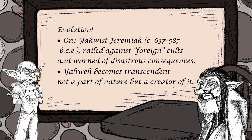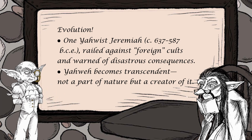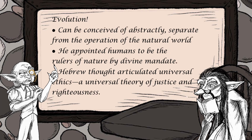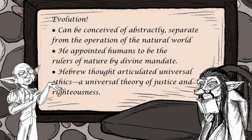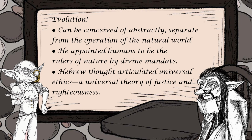One Yahwehist, Jeremiah, 637 to 587, would rail against foreign cults and warned of disastrous consequences. Yahweh would become transcendent, not a part of nature, but the very creator of it. We have to consider Yahweh abstractly, separate from the operation of the natural world. He appointed humans to be the rulers of nature by divine mandate, and the Hebrew people would articulate universal ethics, a universal theory of justice and righteousness.